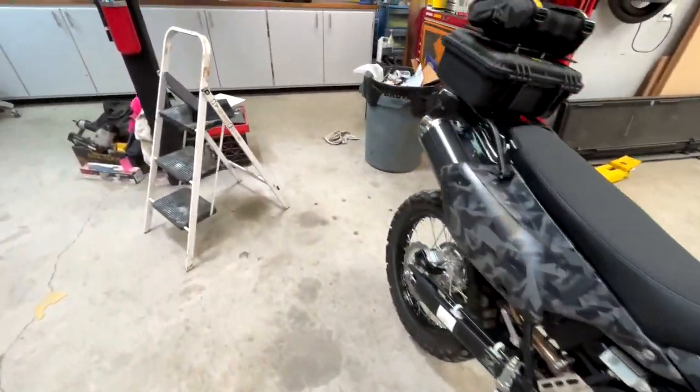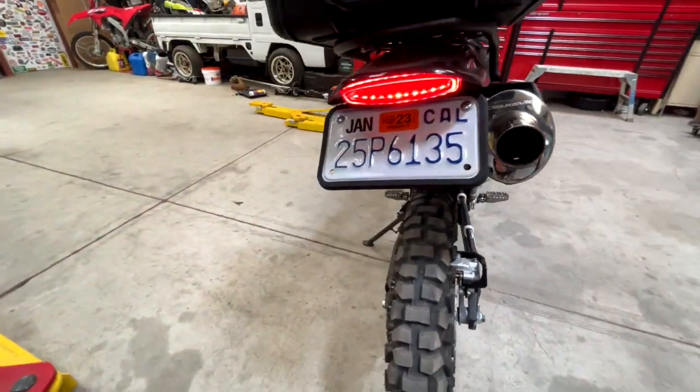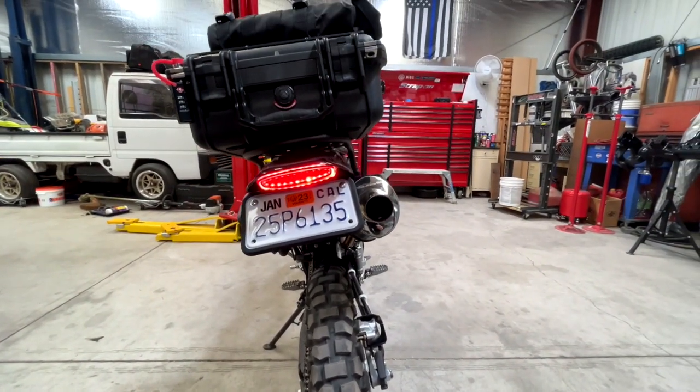So that's it with the sound. I imagine that might have muffled it. But here you can see that's with the turn signal. Like I said, it tucks in there really sweet. So I really like how that looked.